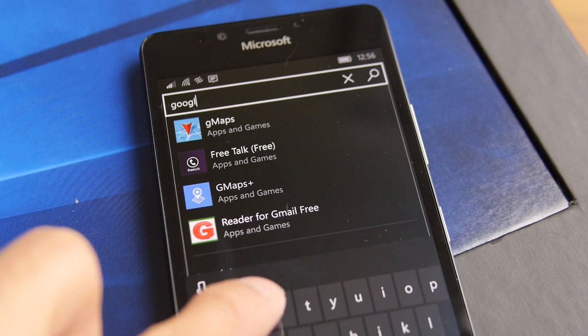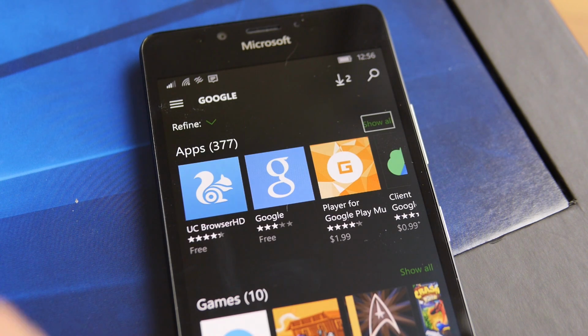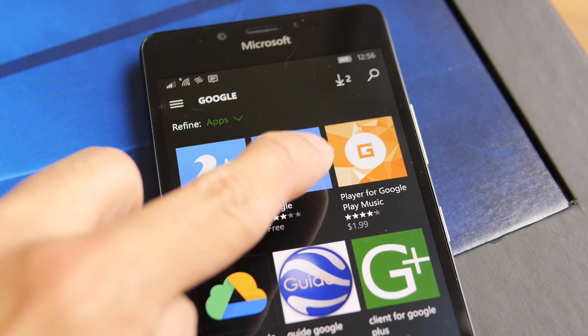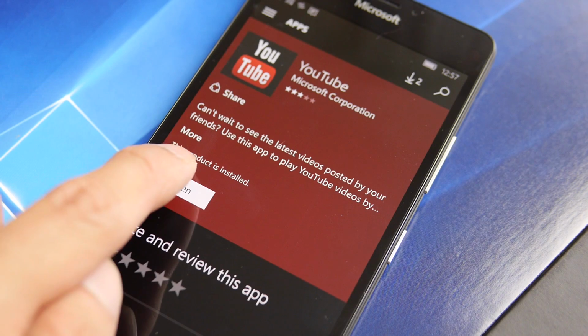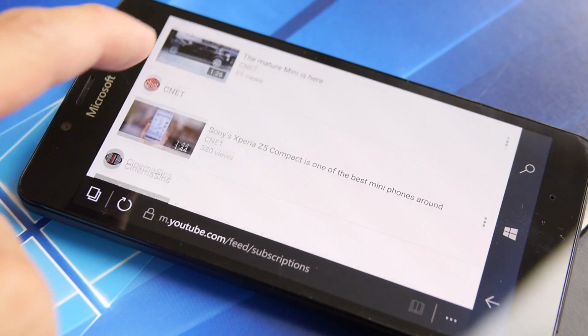But if you're coming from Android though, it's kind of maddening because if you look into the store, there are barely any apps from Google. So if you're used to using things like Google Plus or Google Voice, you're not going to find them here. And they do have a YouTube application, but it's nothing more than a web portal based app.